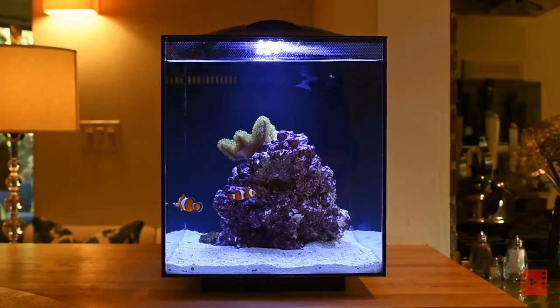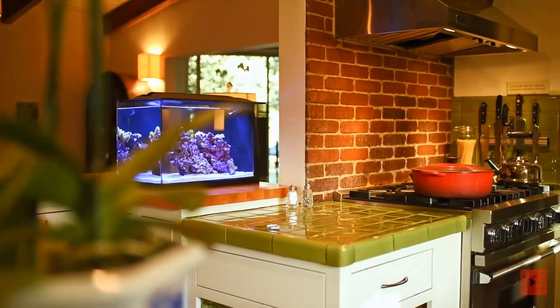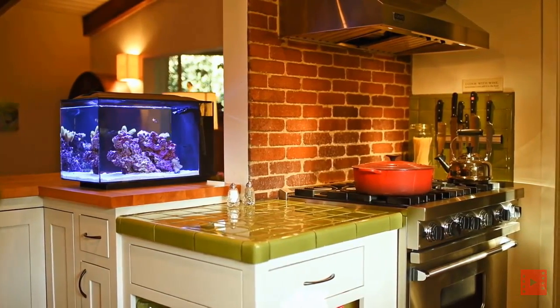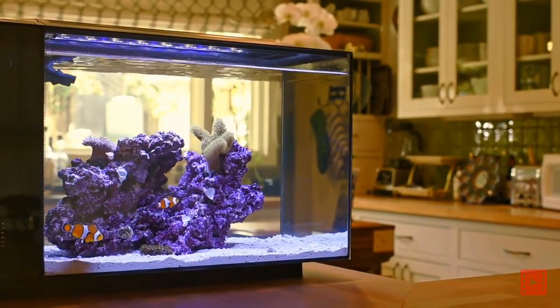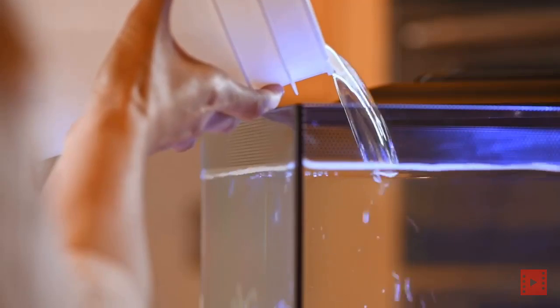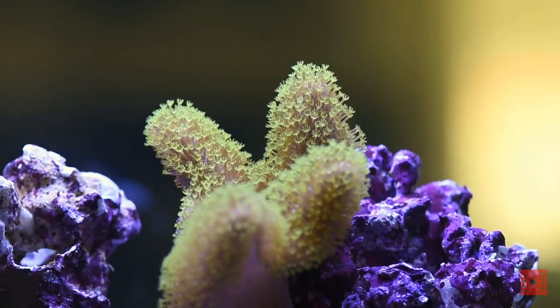Hi, I'm Kevin, and this is Tom, and we're marine biologists and the founders of Biota Aquariums. With its small size, the Biota Aquarium fits beautifully almost anywhere. The Biota Aquarium is the first saltwater tank to be offered as a total package with sustainably aquacultured fish and live rock included. You simply set up the aquarium and let it run for a couple of days, then activate your coupon code for the live rock, fish, and optional corals to be shipped directly to your home or office.